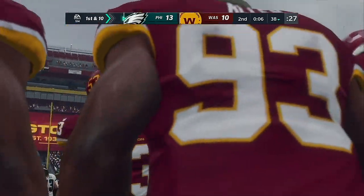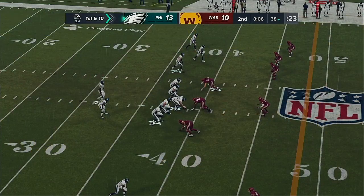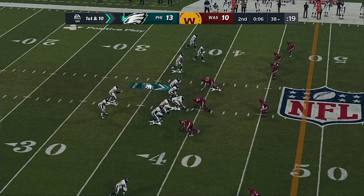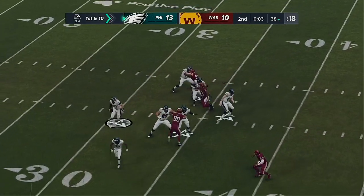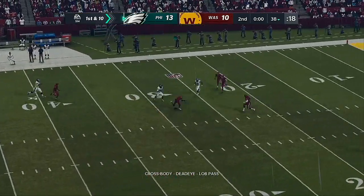Time for a final kneel down or a safe run, and then they can head to the locker room with a lead. Yeah, or they can even run a screen. You know, something they feel is somewhat safe that might actually pop and turn into a big play. That's what you usually run in this situation. Or go four verticals because why not? Because you're feeling it, right? You're just feeling it.